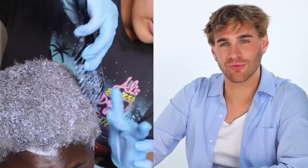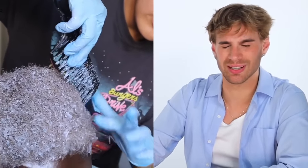The hair is still very dark, which makes me nervous. Hopefully they leave it in long enough to lighten properly. Sometimes people do all the right steps and then just don't leave the lightener in long enough, which is unfortunate because that's the easiest thing to do, is just let it process.